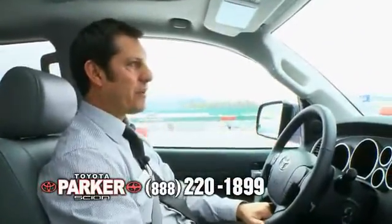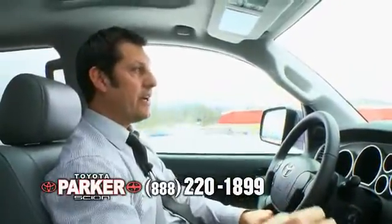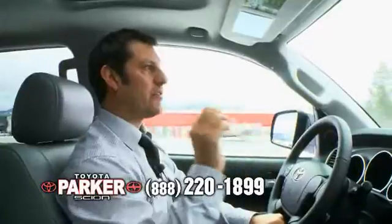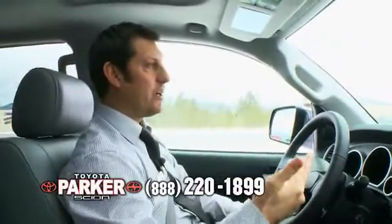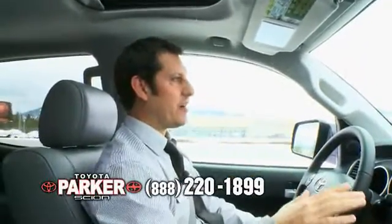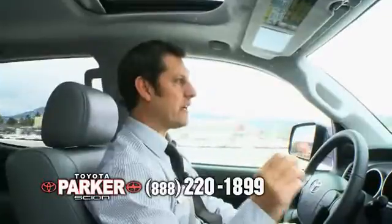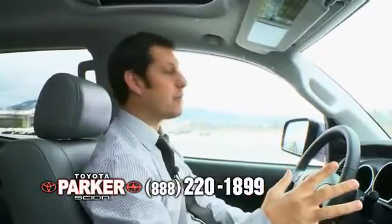Another nice part about the Toyota technology and the engines and transmissions is when we take off, there's no delay or lag, number one. Number two, there's a nice smooth transition between every gear. I'm not going to go into the technological reasons why that is, but it's all based on Toyota racing development.